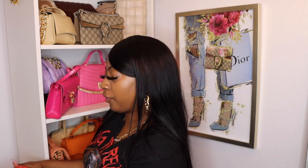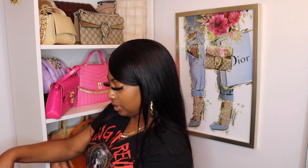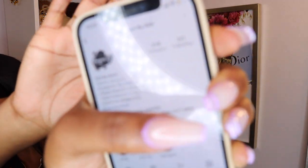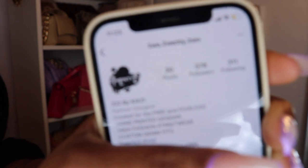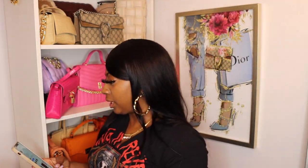This is how it looks on the inside. I actually got this one from a pop-up. Her Instagram is... let me show y'all. Hold on. Right here. I don't know if y'all can see it. I'm trying to hide my face so it could show. Can y'all see it? Boom. Okay, so that's her Instagram.